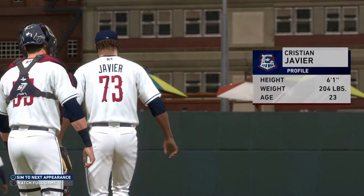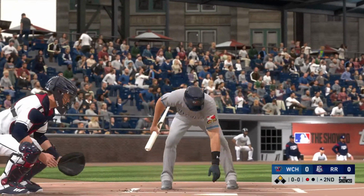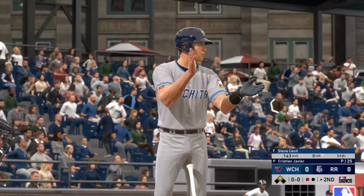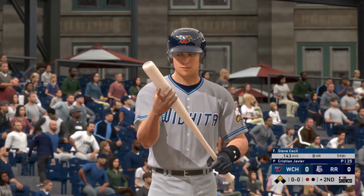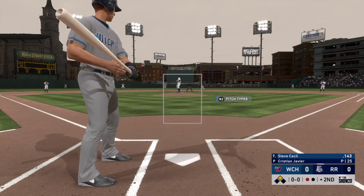Christian Javier, the right-handed native of the Dominican Republic, will be the starter. What do we need to know here, Danny? Hey, it's hard to have all 4 of your pitches on, but I think if this guy can have 2 or 3 of his 4 pitches and have command of them, he's going to have a really good game.